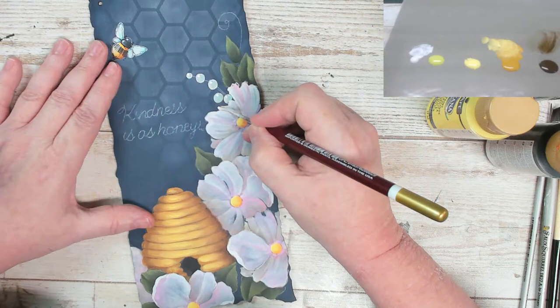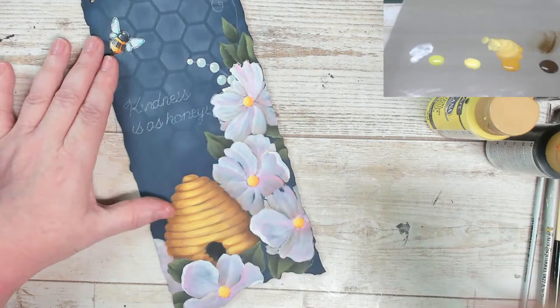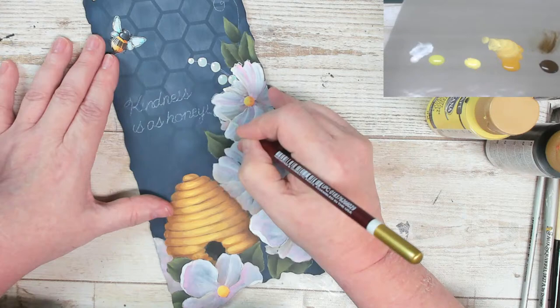I like soft details at the edges. This just helps give the flower a ruffled edge. I don't want it to be full strength white because then it becomes very heavy and hard edged, and I don't want that. So I'm just using heavily thinned, very fine lines, squiggly, imperfect. It just helps make the flower softer.